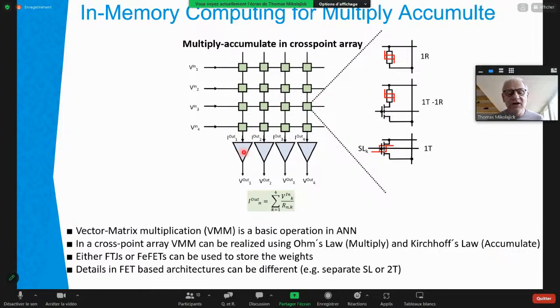And you can use different devices to store your weight inside, so you can use a resistive switch. You can add a transistor, because having so many resistive switches in the array, you also have to take care of sneak-path effects, which you can get rid of if you add another select device. You can also use just one transistor. You can even use traditional flash cells and things like that. So this is very powerful for doing this calculation in the analog world.